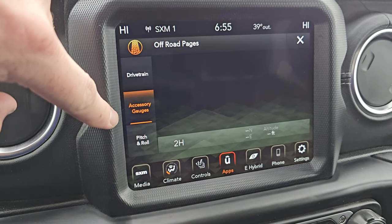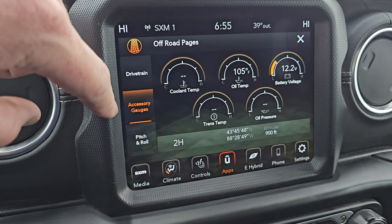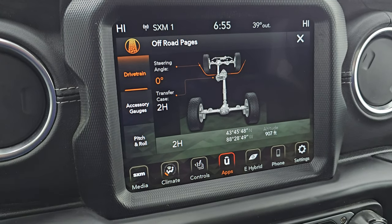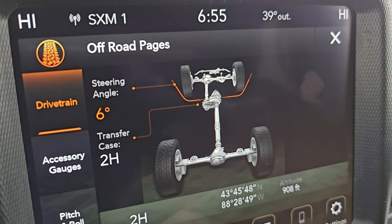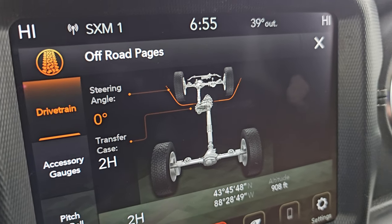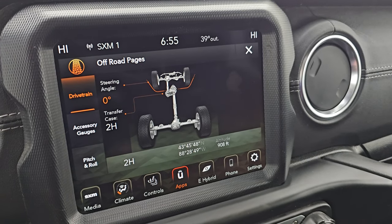You have your accessory gauges with coolant, oil temp, battery voltage, trans temp. Then you get your drivetrain with your steering angle. As I turn that steering wheel, you can see that angle changes and those tires up top change as well. So that's pretty neat. You have your latitude and longitude and altitude right there as well.